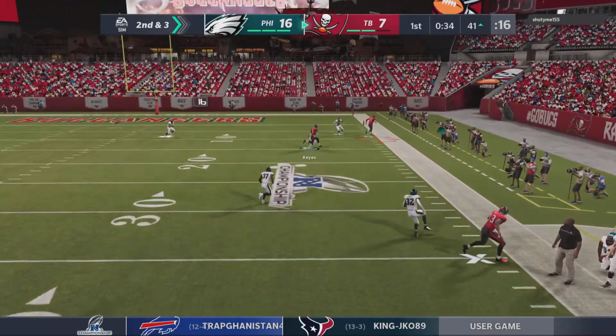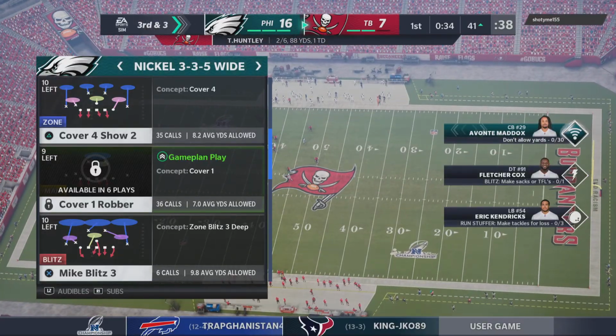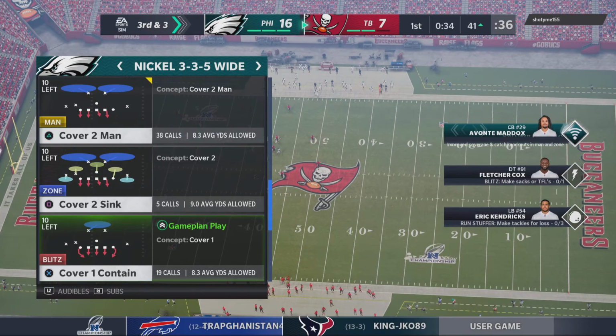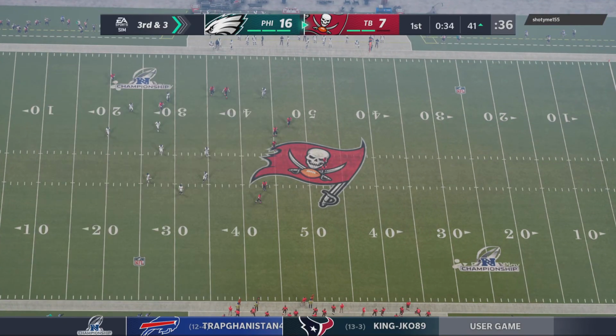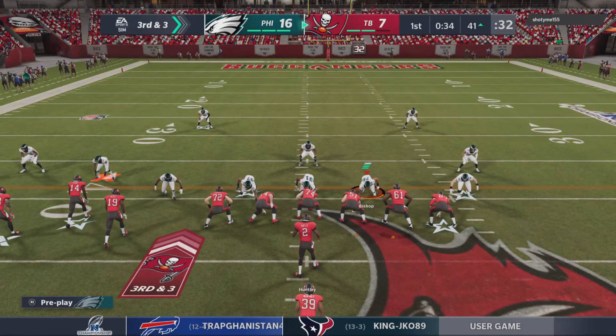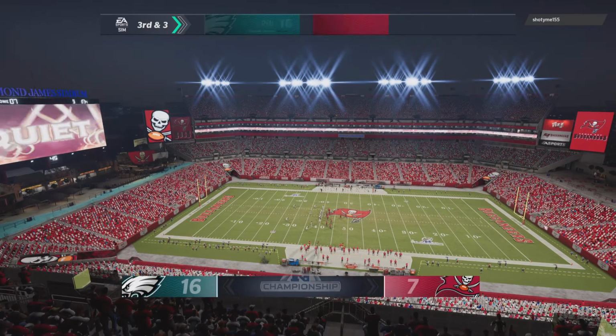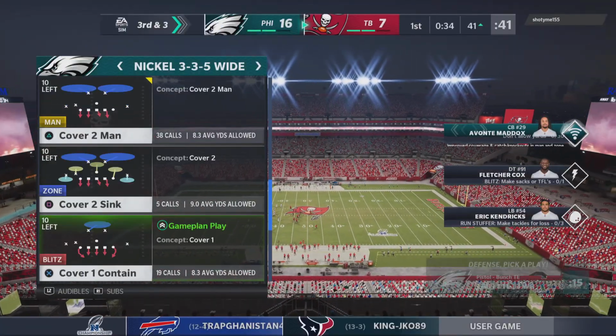Escaping the pressure right. Now he'll let it go deep right side, and that is incomplete. A lot of force bearing down on him there. He could not hang on. It's 3rd down. Well, they've got man coverage on the outside, and my scouting report on these DBs tells me that they love to take matters in their own hands. They want man coverage, not zone. And there was good coverage there that forced the incompletion.